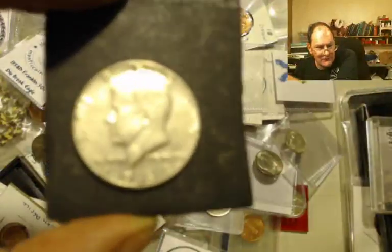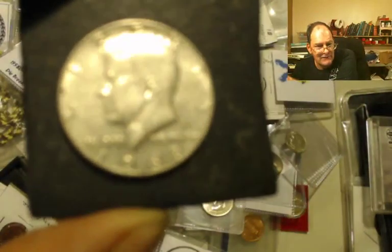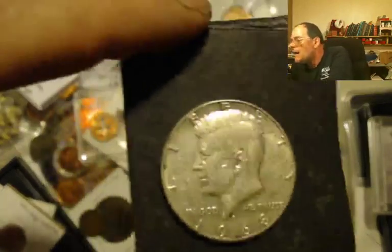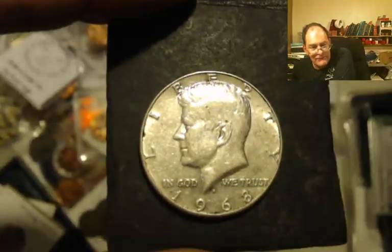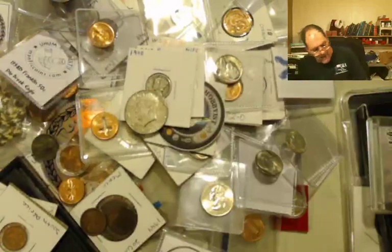Speaking of Paula, look what she sent. What you got here? I got a piece of silver, big fat hunky piece of silver. It's a 1968 Kennedy half dollar that will not focus. Focus. There it is. It's got a mint mark. I'm going to guess it's a D. Okay, we got a 68D added to the pile.